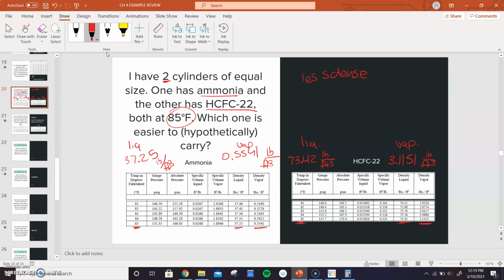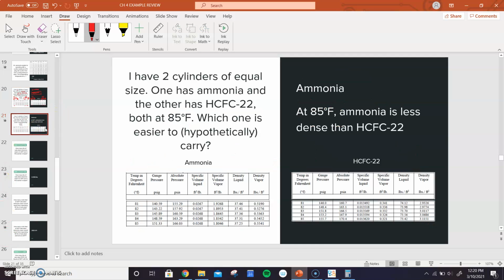If we look at these, ammonia liquid at 37.25 is less dense than HCFC 22 liquid, and vapor at 0.5541 is less than 3.1151. So both liquid and vapor ammonia at 85 degrees Fahrenheit are way less dense than their counterparts of HCFC 22. So our answer is going to be ammonia. Let's check it out. There you go. At 85 degrees Fahrenheit, ammonia is less dense than HCFC 22.